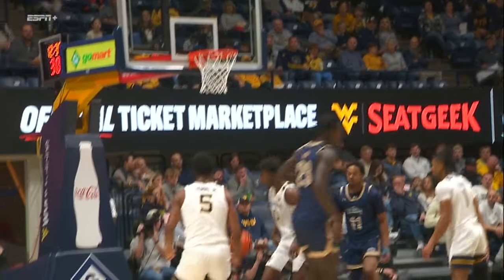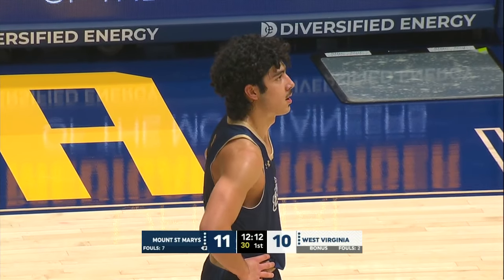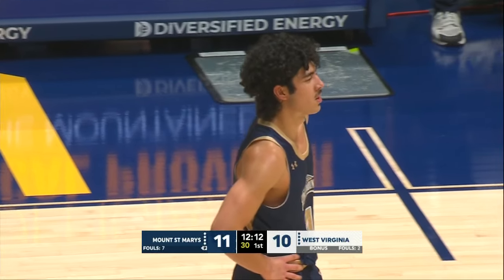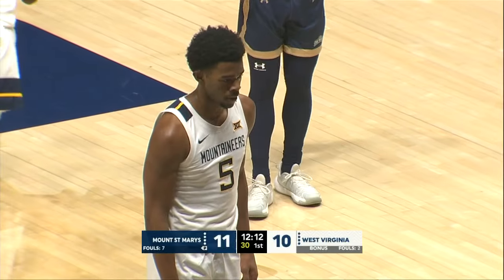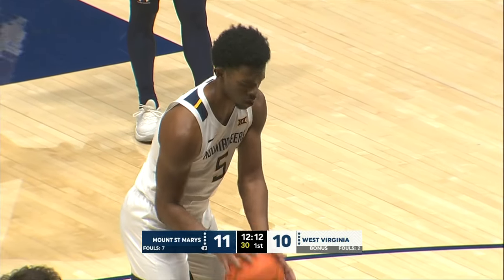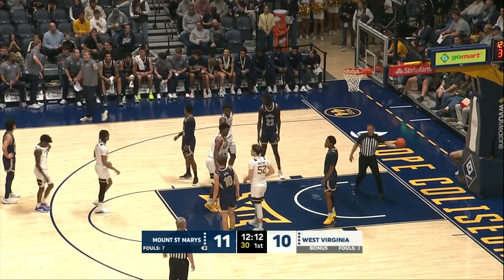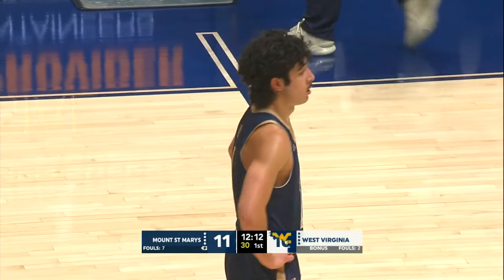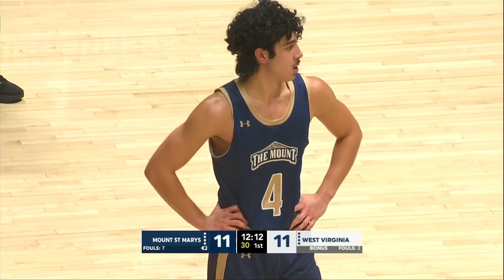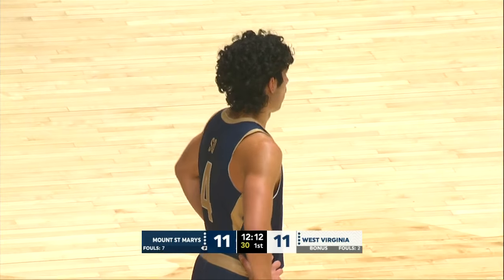Nice inbounds play by the Mount. So ready, he missed the last one, but that time he took his time, teed it up, and knocked it down. They hit 17 threes against Hood College when they played them in their exhibition game. They were 17 for 45 from 3. I didn't think they'd get that many threes. Hood College played zone the entire night, and the Mount just knocked them down, but I didn't expect them to get that many threes tonight, and they won't get that many.